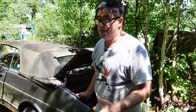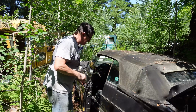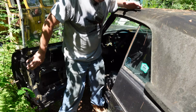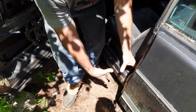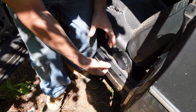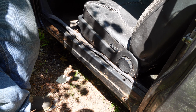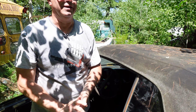Now, this again is a cabriolet, so it has some unique things. First up, the rockers, which on all 900s are kind of cut away right here, which allows you to get in and out a lot easier than having the rocker stick out. However, the section of this rocker is quite a bit larger and stronger than on a hatchback or a sedan. And the point of that, of course, is to restore some of the structural integrity lost when you take the roof off a car.